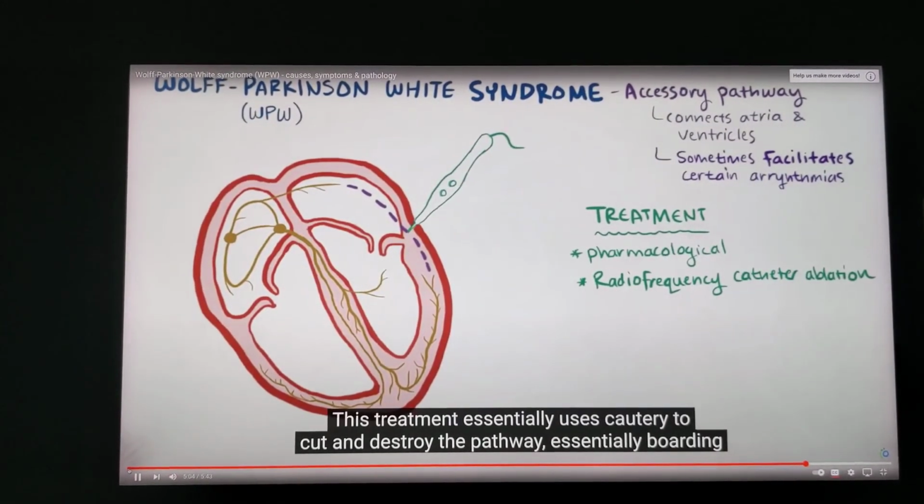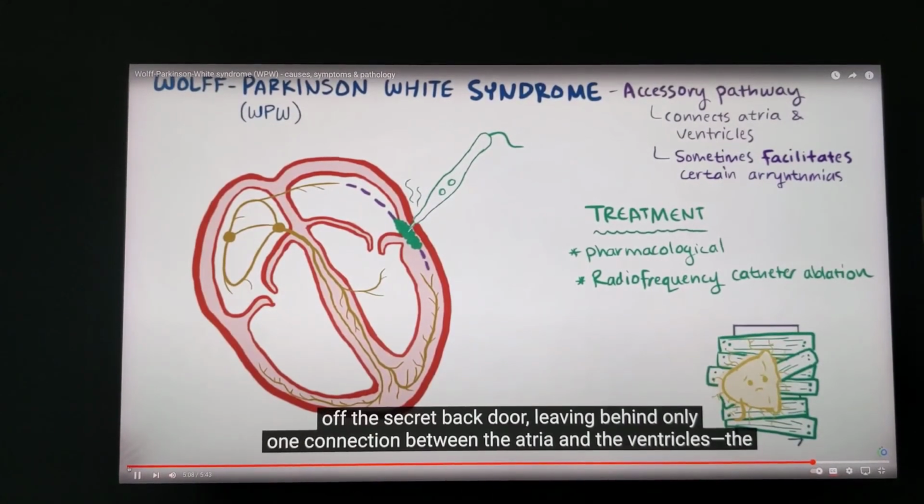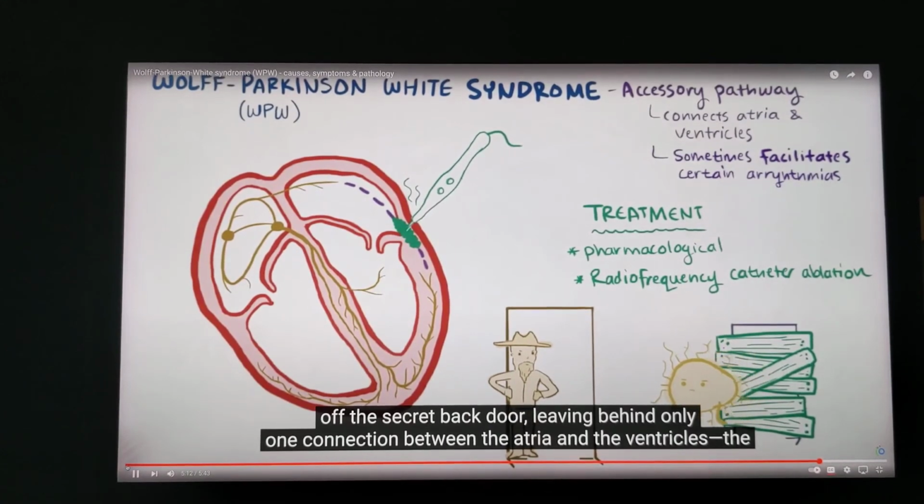This treatment essentially uses cautery to cut and destroy this pathway, essentially boarding off the secret back door, leaving only one connection between the atria and the ventricles, the AV node.